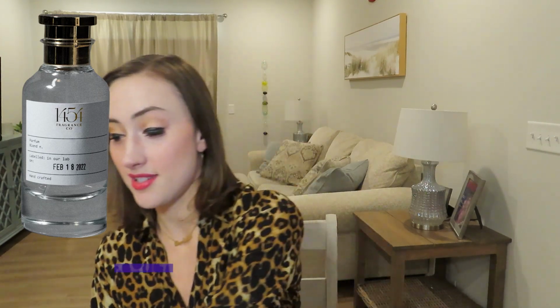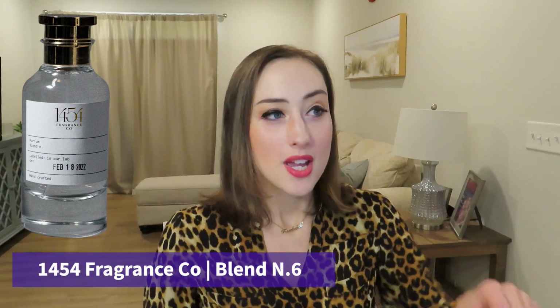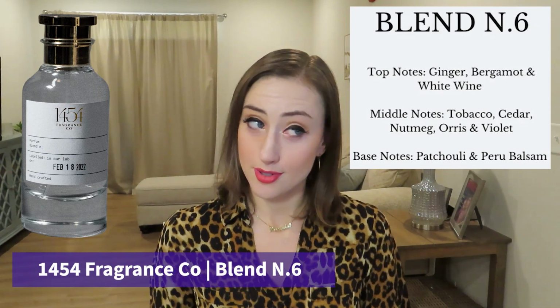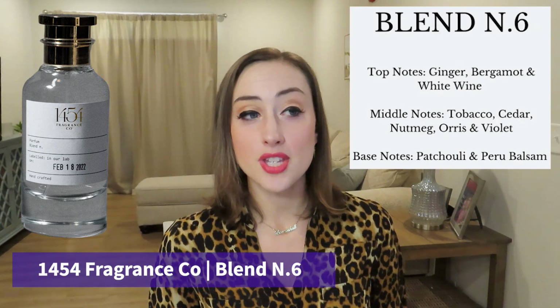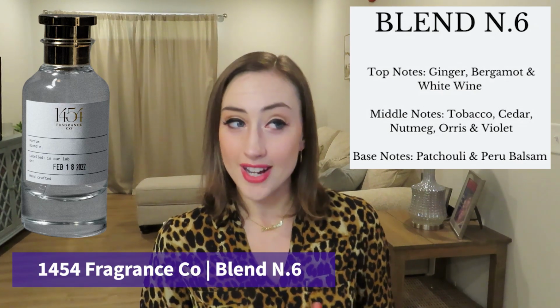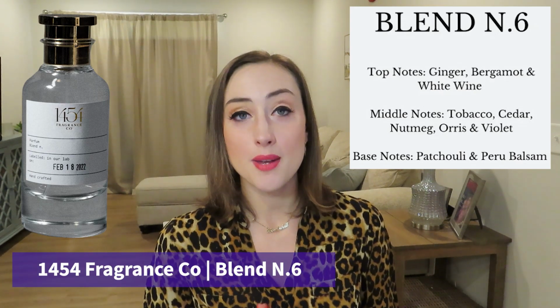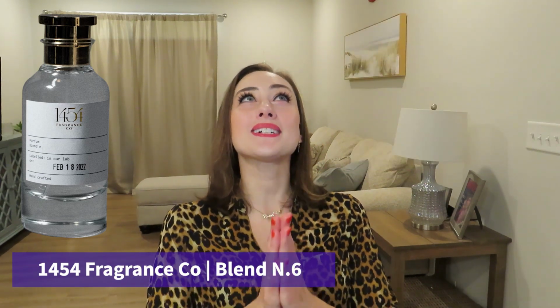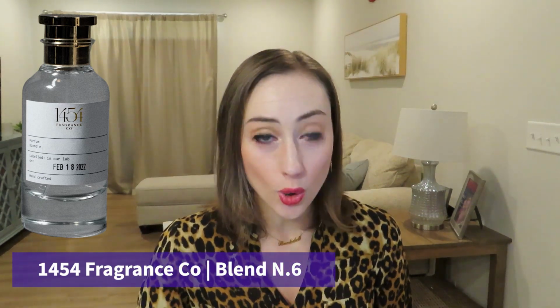Number 6, next one here. We're plowing right through. This has top notes of ginger, bergamot, and white wine. Interesting. Middle notes of tobacco, cedar, nutmeg, orris, and violet. And base notes of patchouli and Peru balsam. And guys, this is so good. This is probably my favorite of the whole bunch.